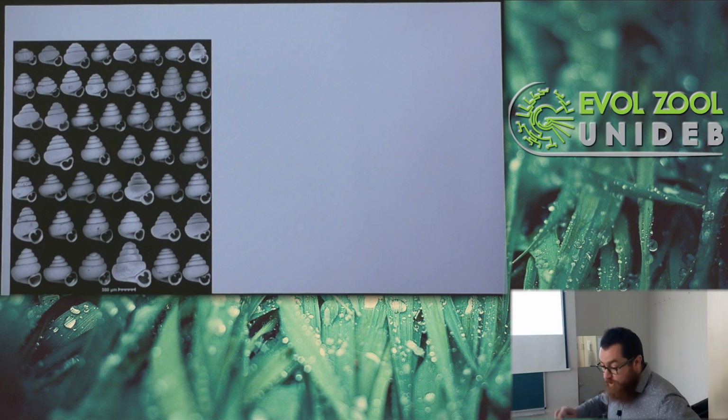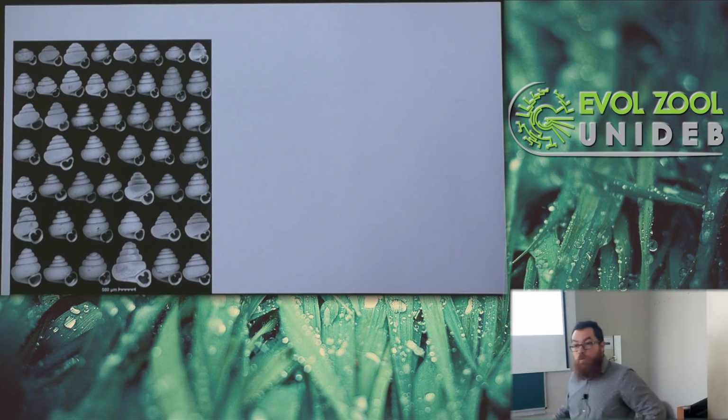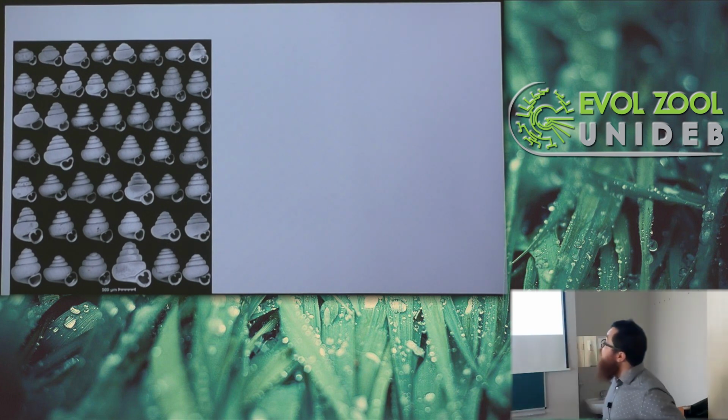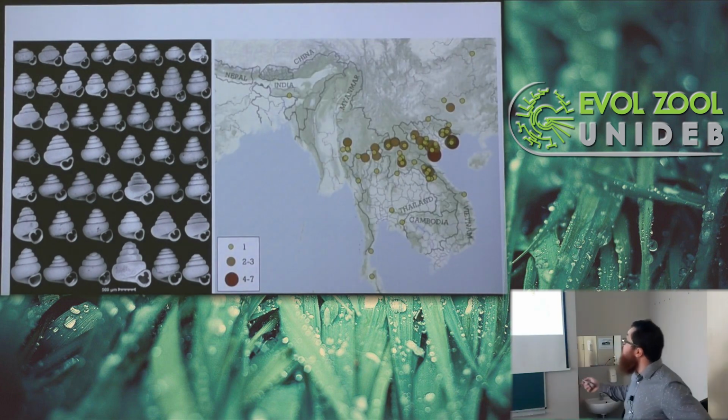For example, just very briefly, this is one of the recent works. It's 48 new species of a land snail genus from Southeast Asia. The name of the genus is Angustopila, and you can see here the scale. So practically all of them are 1 millimeter or smaller than 1 millimeter, and they live in caves and in rock crevices.